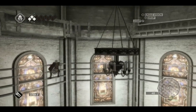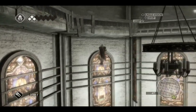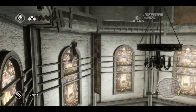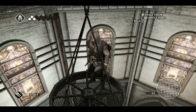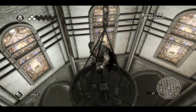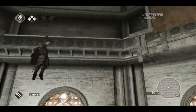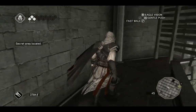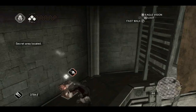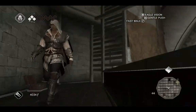No, I need to get up there, don't I? Can I even make this jump? Okay, you can do that. Good. What are you doing? Don't be crazy. Okay, loot. We got it, guys. Secret area located. All that for 250 florins.